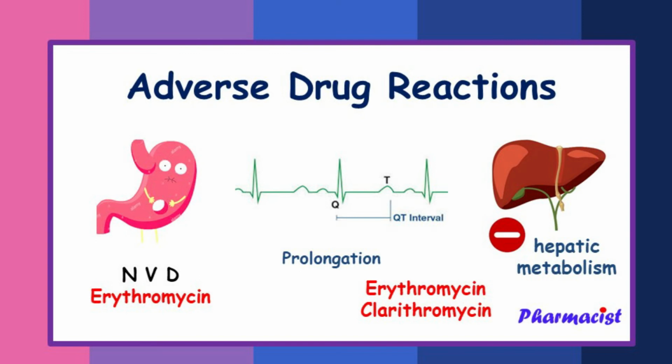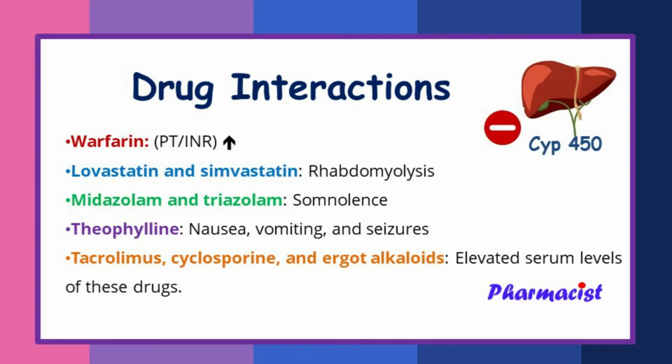Now these macrolides can strongly inhibit hepatic metabolism. So they inhibit cytochrome P450. Due to this, they can cause a lot of drug interactions. Just mentioning a few drug interactions here which are important. First thing, they can interact with warfarin, where it can increase the PT and INR.